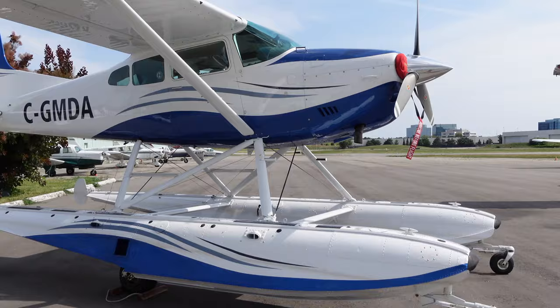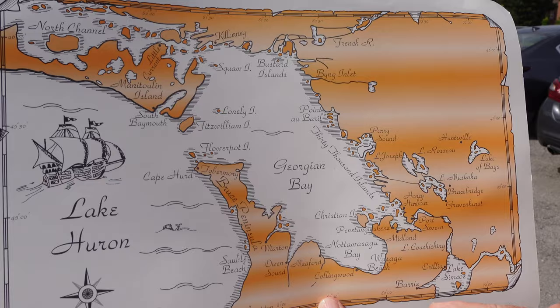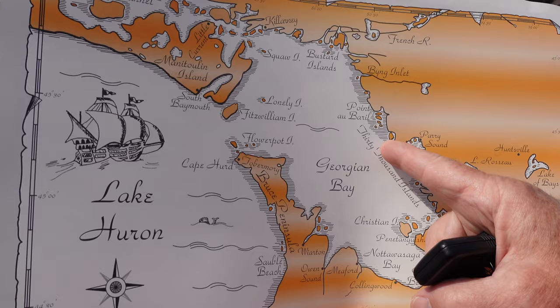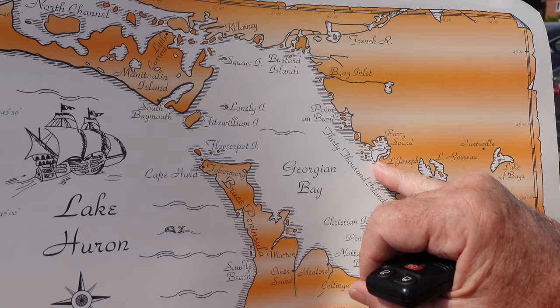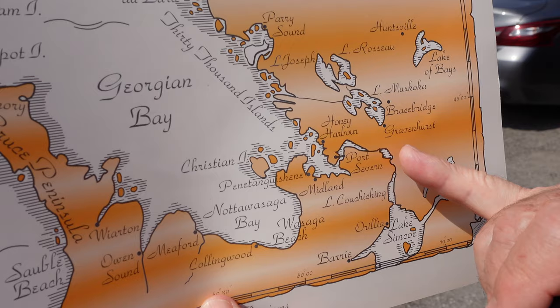Woo! All right, so my dad's going to go over the map of where we were today. Okay, so we flew from Buttonville north, and we went over Lake Simcoe here, Barrie, Orillia, and then we started going out over Georgian Bay. So this is the 30,000 Islands Archipelago here, and so we were up here at Sans Souci, and then from there we flew across to Lake Rosseau here, and we landed just about right there. And then when we came home, we flew back over Lake Simcoe again. We went over the Simcoe Regional Airport and then down to Buttonville.